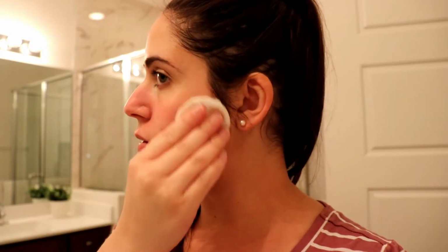So while the kids are enjoying their bubble bath right behind me, I am going to start my skincare routine, which usually starts by removing my makeup with a Garnier Micellar Water. It's my favorite, it's very affordable, and it's super effective.